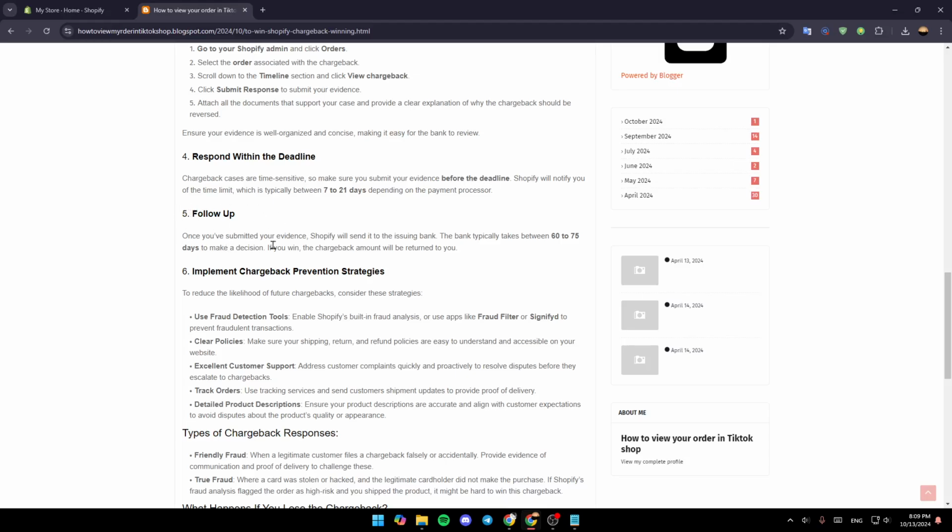Follow up. Once you've submitted your evidence, Shopify will send it to the issuing bank. The bank typically takes between 60 and 75 days to make a decision. If you win, the chargeback amount will be returned to you.